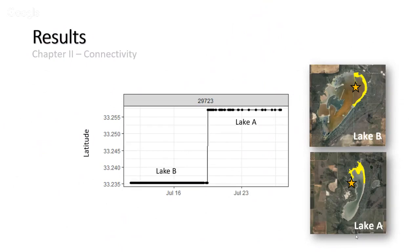I'm not going to show you every movement made, but I'm going to give you some examples of birds making movements. This is latitude on the left here. This bird was at Lake B, I mixed these up apparently, and it moved to Lake A. On these figures, you can see where the towers are. The closer a bird is to a tower, the better it's detected generally.